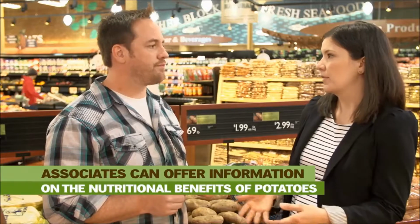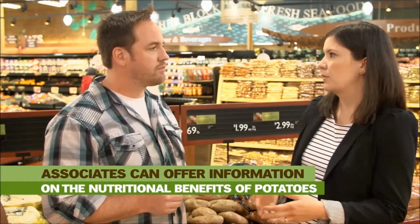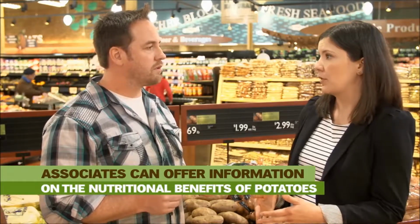So besides product and recipe information, what other information can associates offer customers to increase potato sales? Sure, so we know customers are always looking to eat healthier and feel good about what they feed their families. So we look at every opportunity to speak to a customer about educating them about the nutritional benefits of potatoes. So we always include at least one nutritional benefit in every conversation. So how else can associates affect potato sales?